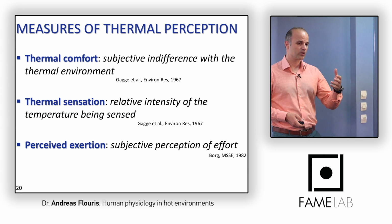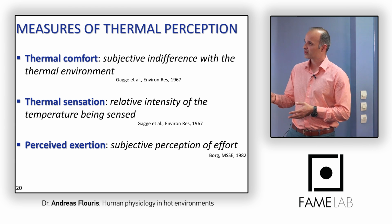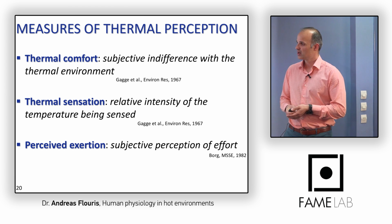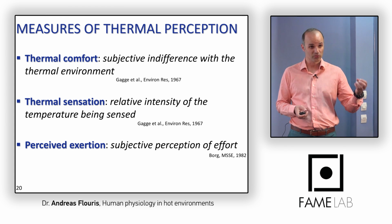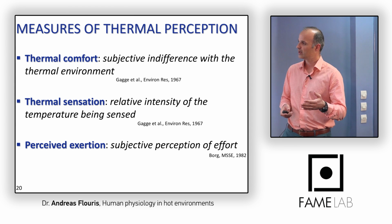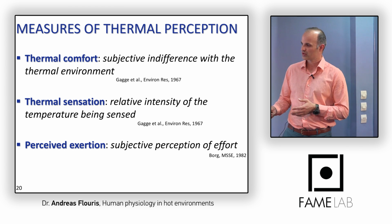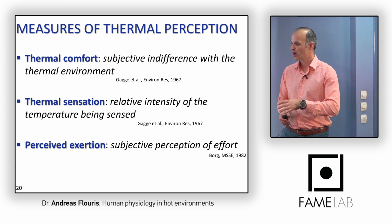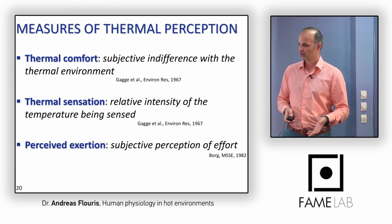So what we measure and what we experience in everyday life when we talk about behavioral thermoregulation: we talk about thermal comfort, which is essentially how indifferent we feel with the thermal environment around us. We also talk about thermal sensation, which is the relative intensity of the temperature. Do you really feel extremely hot or not? How intense is the feeling that you experience? And as you will see in the following slides, we also talk about perceived exertion. Most people do not link this with thermoregulation, but in fact, it is an essential part of it. The subjective perception of effort, usually known as RPE, is part of behavioral thermoregulation, as I will show you.